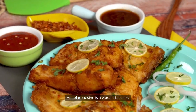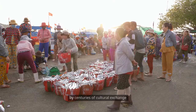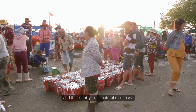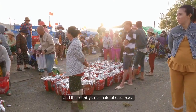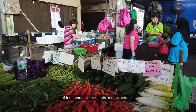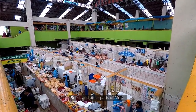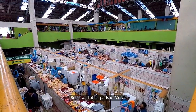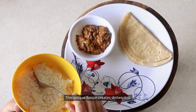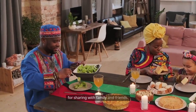Angolan cuisine is a vibrant tapestry of flavors, colors, and traditions, shaped by centuries of cultural exchange and the country's rich natural resources. At the heart of Angolan cooking is a blend of indigenous ingredients and techniques, interwoven with influences from Portugal, Brazil, and other parts of Africa. This unique fusion creates dishes that are both comforting and exciting, perfect for sharing with family and friends.